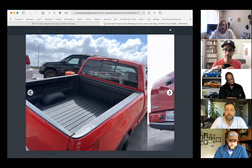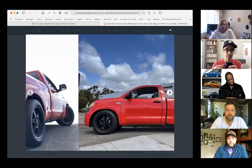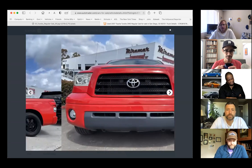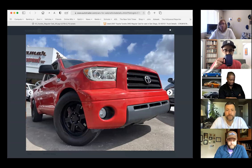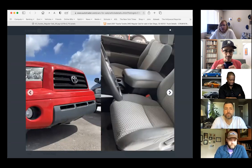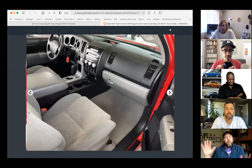Toyota TRD, Toyota Racing Development, don't they offer a blower for this engine too? They had a blower for the 4.7, not for the 5.7. And the 5.7 hasn't proven to be as reliable as the 4.7, which is ridiculously reliable, but it's still a good engine. It's very powerful for what it is, especially for its time, 2007.